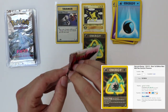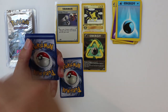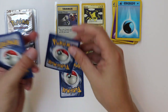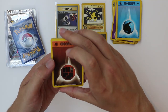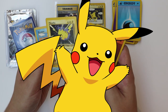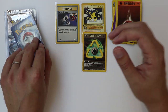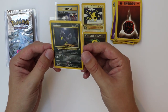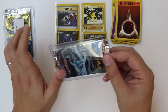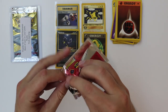Here's a Feraligatr art. Butchering these packs. I know normally they do it with scissors and stuff, but I'm not doing that today. There's that. Got Fighting Energy, Quilava, Dragonair, Chikorita, Mantine, Slowpoke, Pikachu. Always good to get a first edition Pikachu there. Very nice. And a Wooper. And our rare or holo is Murkrow. So no holo as of yet through four packs, but it's okay. Still got two left. Maybe the one he wrote the little note on will be our good pack there. But second to last one.